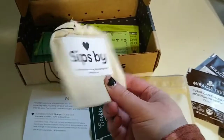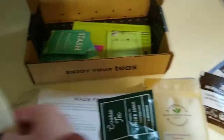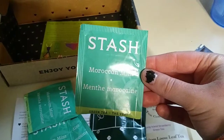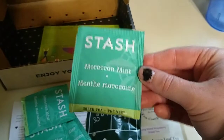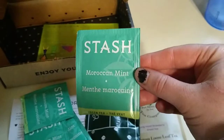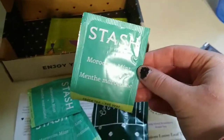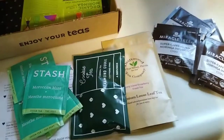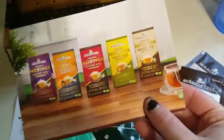So of course it comes with the reusable bags in here. Then you can also use this mesh bag, and I love it. And last but not least, what I got in here are these right here, and this is from Stash, the Moroccan mint green tea, and I do think this one would be really good in lemonade as well. So if you guys have any mint recipes for teas, let me know them down below. I need to go check my Pinterest as well to find some recipes. But yeah, this is everything that came in my box this month.